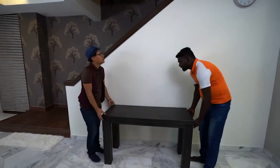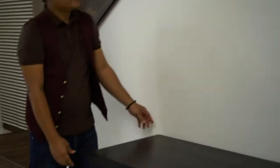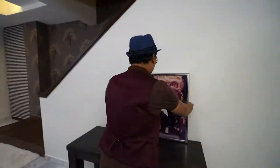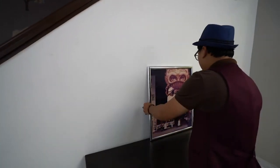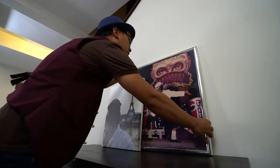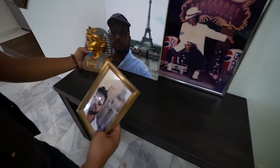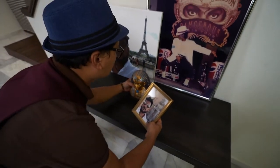For the living area, I will first be placing a wooden table next to the staircase. Then, I will be placing a table lamp as well as decorative ornaments. I will also use Mr. Nada's collection of memories and display it on top of the table for his viewing pleasure.